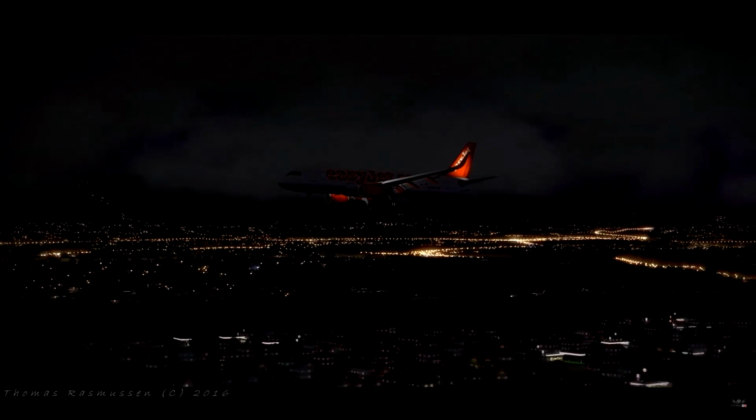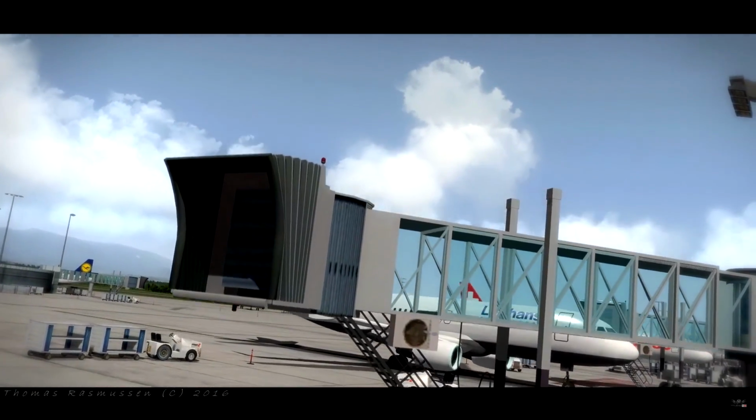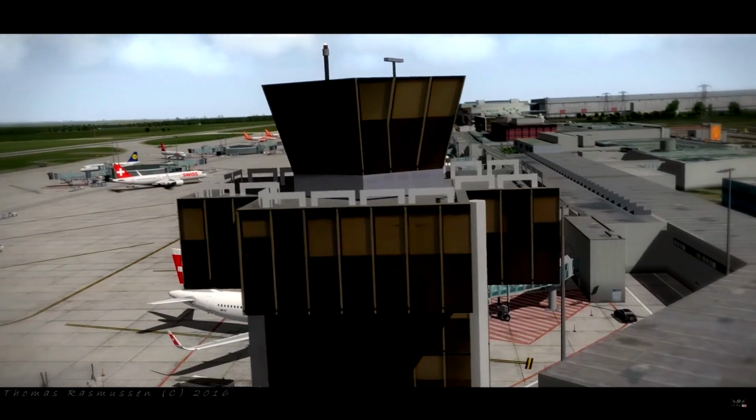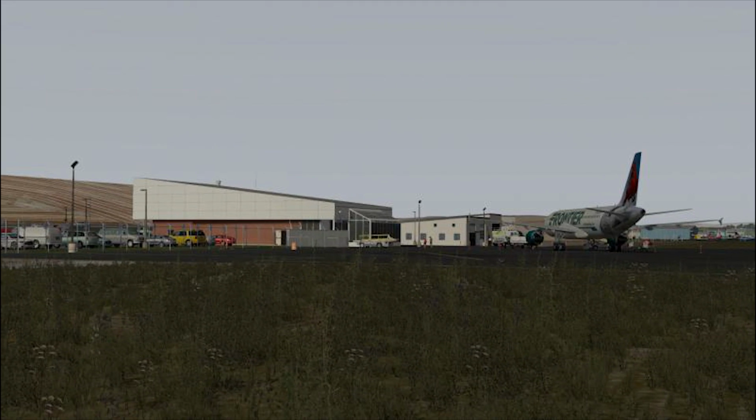The scenery also includes full animations across the entire airport, as well as key points of interest in the surrounding areas, and custom-made static aircraft are included to make the airport feel alive if you aren't flying online or with AI traffic. Pilot Plus's Geneva for X-Plane is available right now from the xplane.org store for $24.95. I've also linked below the video you're watching right now, which is by Thomas Rasmussen, really showing everything that scenery has to offer. Sticking with X-Plane, Aerosoft Pullman Moscow.